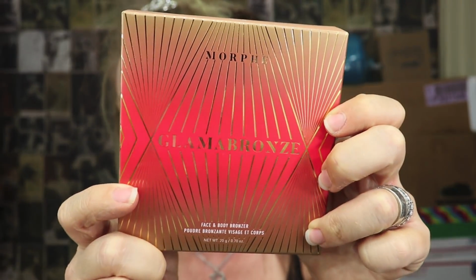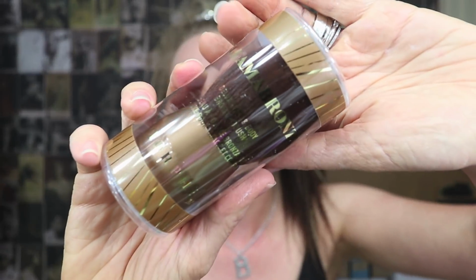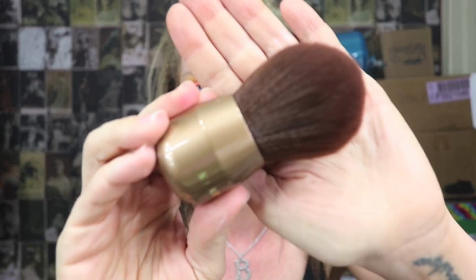Next, I'm going to test out this new Morphe bronzer called, how do I say this? Glamma Bronze. This is a face and body bronzer. And we also have a deluxe face and body bronzer brush to test out, also from this new Glamma Bronze collection. Get out! Oh, jeez! This is the brush. I don't know why I'm always so excited about these kabuki brushes.